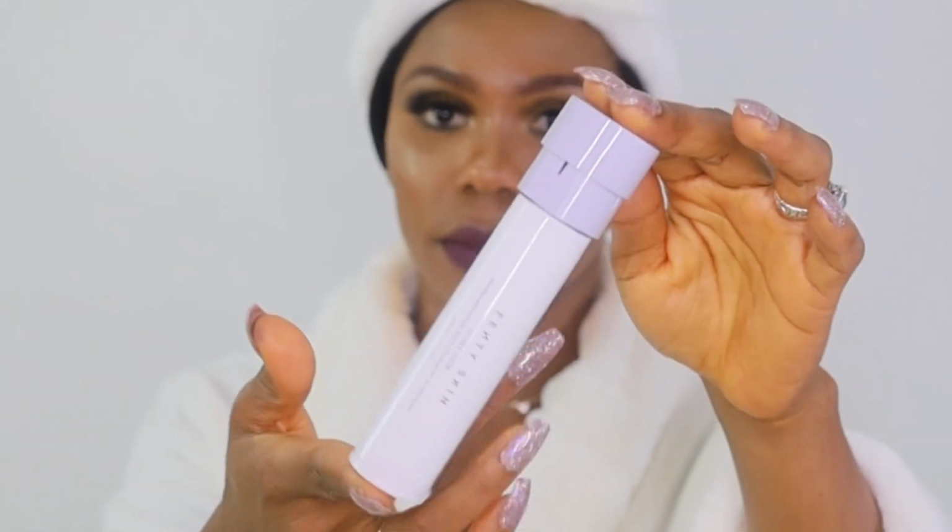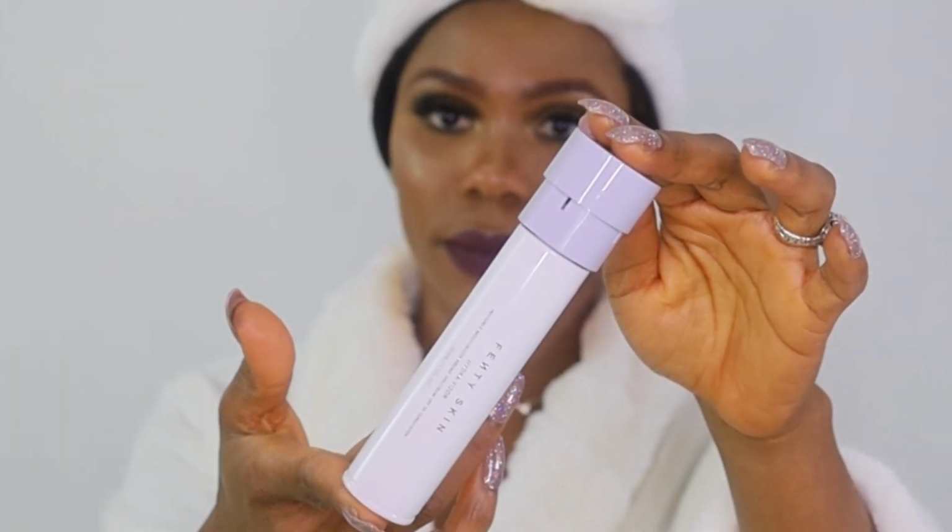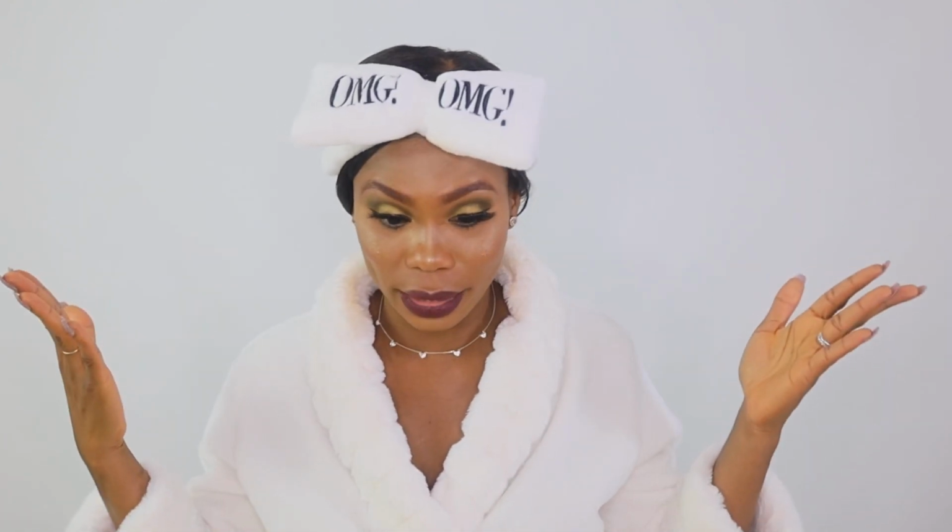So this is what we found in the box. This is a refillable container. This is so cool. So this is the product. So that's the unboxing part. Now let's get into the real deal. Yes, let's get into the real deal.